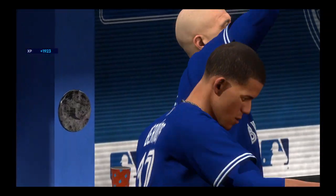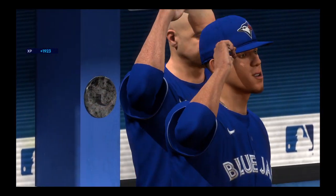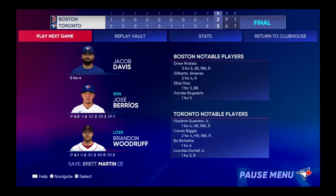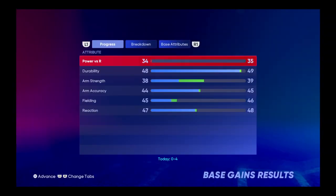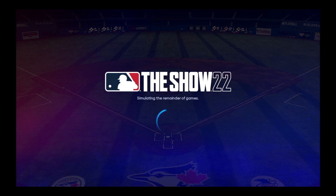Great pitcher's duel in this one. You get to a certain point where each pitcher is trying to outdo the other, go a little bit deeper into the ball game. And for these guys, it really came down to a few key at-bats. This was a fun one to watch. A 3-2 final score in this one.